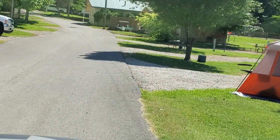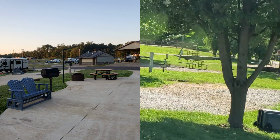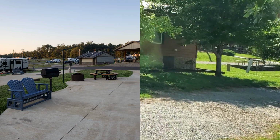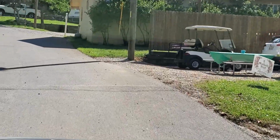Huge. It's hilly, especially towards where the pools are. The pools, you have to go up a hill to get to. These are the premium sites that we'll get to here in a little bit that are actually on flat land and they're newer sites, so just stick with us.